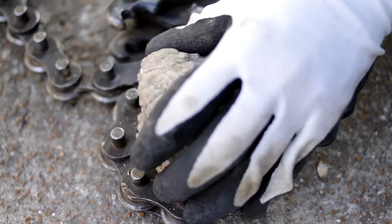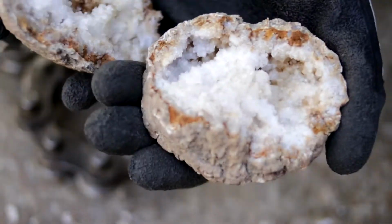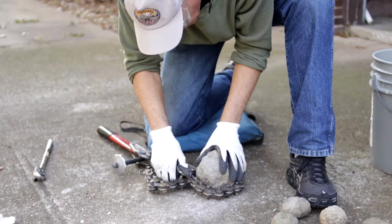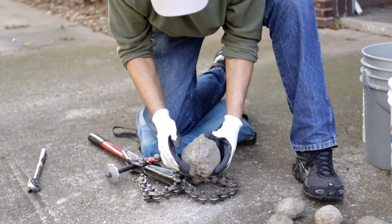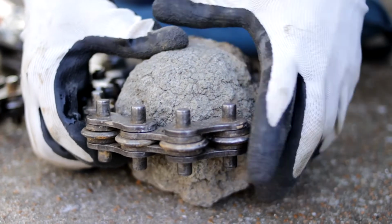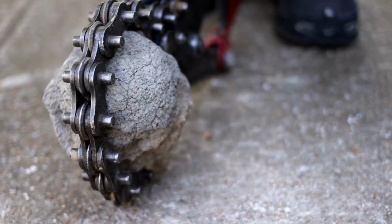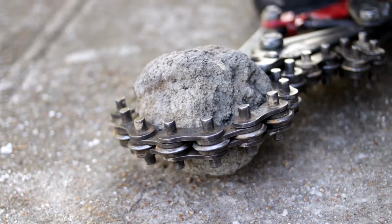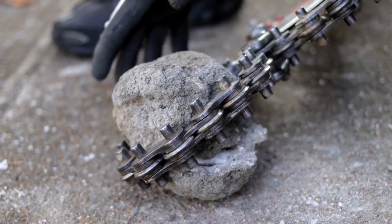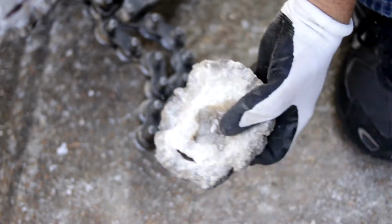Or is that just a piece? Oh. There we go. That was a toughie. Quartz again.